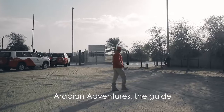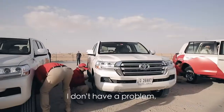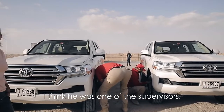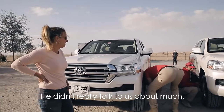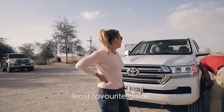At Arabian Adventures, the guide had been there for a while. He didn't seem that interested. He was nice enough, I don't have a problem, but he was too busy organising the other people. I think he was one of the supervisors, and we were left at the back a lot of the time. He didn't really talk to us about much, so that definitely was my least favourite guide.